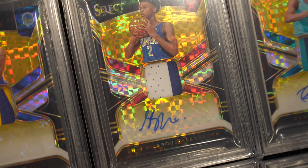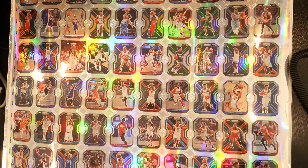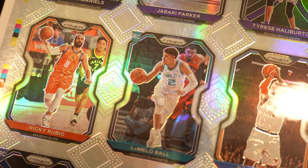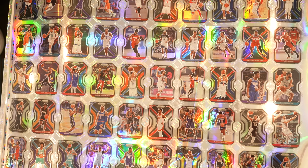Jeremy, you said you had to show me something, but what the heck is this? Oh my gosh. Uncut sheet, silver prism. I see a LaMelo rookie. This is a 100 card sheet, and it's the 201 through 300, so this is where all the rookies are in the set. You got Tyrese Halliburton there, Anthony Edwards, Tyrese Maxey. This is all the Prism Silvers of all the rookies from 2021 basketball.